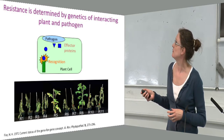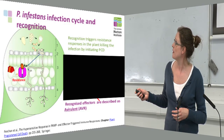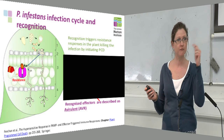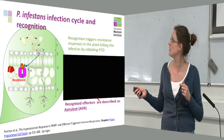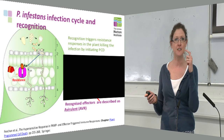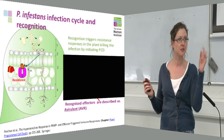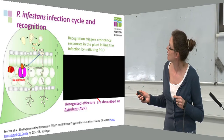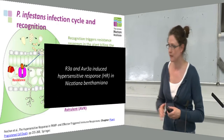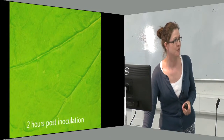Again, I'm going to give you a little bit about the life cycle, in that Phytophthora is growing in between cells, but they're poking feeding structures into cells at these points and at this early point here in the epidermis. These are the feeding structures, and these are the points we think these effector proteins are being delivered. And this is from a book chapter that we just recently wrote.